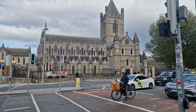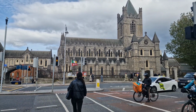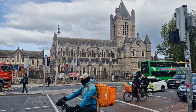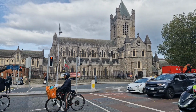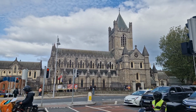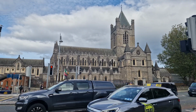Welcome to Christchurch Cathedral, the oldest working building here in Dublin, and it dates back to 1170. Now, previous to Christchurch Cathedral being built, there was a wooden church here that was built in the year 1028 by the Vikings. The Vikings, of course, then were defeated by the Normans in the year 1170 under a man by the name of Richard De Clare, a Norman warlord, and also known as Strongbow. And Strongbow's tomb lies in rest within the cathedral.